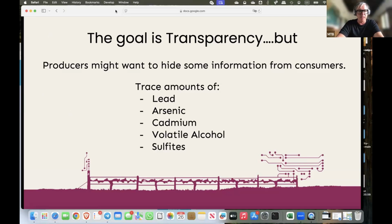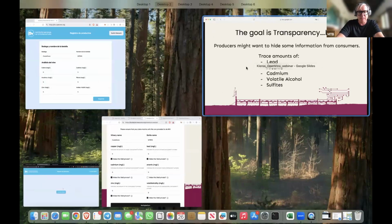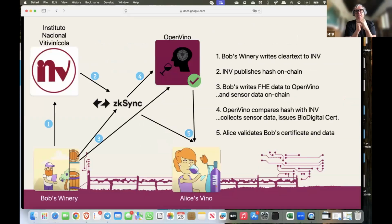So what we've done is, let me get my screen back. We've created a mechanism where the winery, and here in this case we have Bob's Winery, is reporting to the National Wine Board, as they have to do anyway. This is in clear text, and this is a private setup. None of this information is public. They publish their wine analysis to the wine board. From that, the wine board publishes a hash of this information onto a blockchain. Here we're using ZK Sync, but any public chain would work. They're publishing a hash of those analyses.